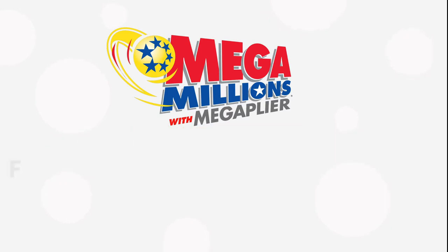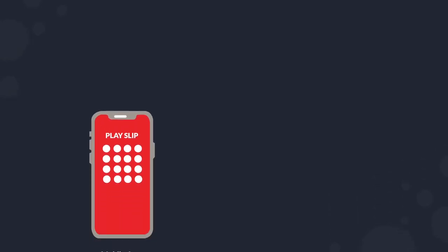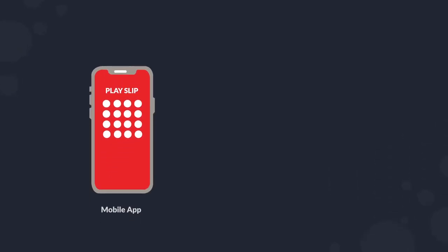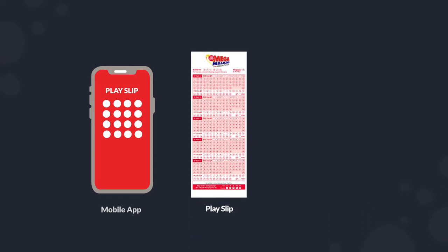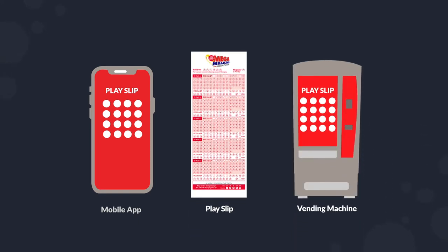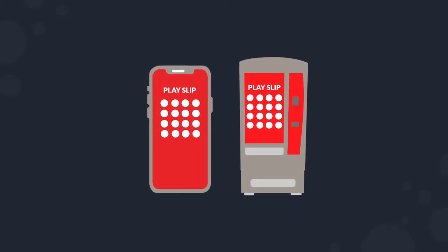For an extra $1 per play, per drawing, the Mega Plier multiplies your winnings from 2 to 5 times. You may make your Mega Millions plays on the West Virginia Lottery mobile app at any time, on a paper play slip at a retail location, or on lottery vending machines at select locations. The mobile app and lottery vending machines will guide you through the process of building your ticket.